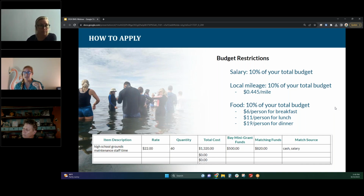So if you're, for example, requesting the full $5,000 award, 10% or $500 of your budget can go towards salaries. 10% can go towards mileage reimbursement, and 10% can go toward food expenses. If you're only requesting $2,500 for the mini grant, 10% would be $250 and so forth. Mileage and food rates should not exceed the rates shown here.